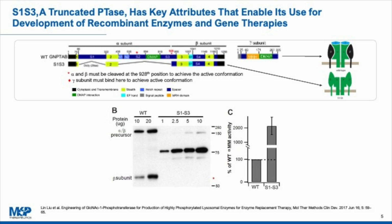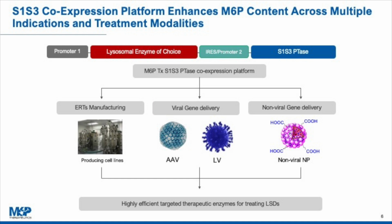So that's the technology that M6P Therapeutics is based on, the ability of this phosphotransferase to transfer M6P to these lysosomal enzymes. Okay, so what we do is we take the lysosomal enzyme of choice, in this case acid alpha-glucosidase, and we put it in an expression system that expresses the protein of interest plus this S1S3 phosphotransferase. So any cell that is expressing this enzyme is also expressing the S1 phosphotransferase. And what's good about this is it's also a membrane-bound protein, so this does not get secreted. It stays in the cell. So whether it's production in a CHO cell line or a gene therapy using virus or non-viral, this stays in the cell.